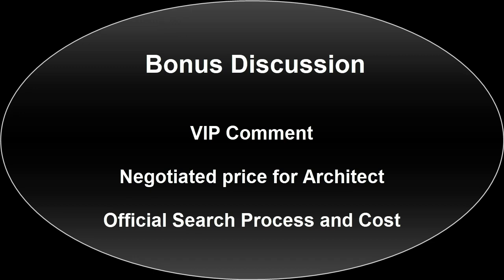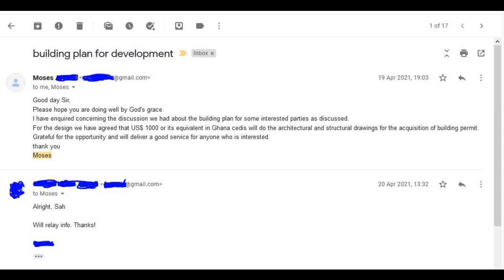For the architect's cost, because many of you were requesting for the contact, I spoke to him, and as you can see in the email, he decided to charge $1,000 if you want to do the same thing like we are doing. What you need to notice, this is a professional architect. He's gone to the Kwame Nkrumah University of Science and Technology, and working along with his colleague, a structural engineer. They will sort that out for you. I believe it's a cool price for a professional architect.